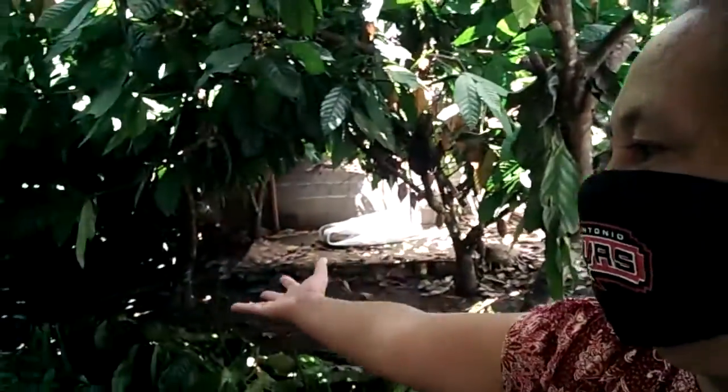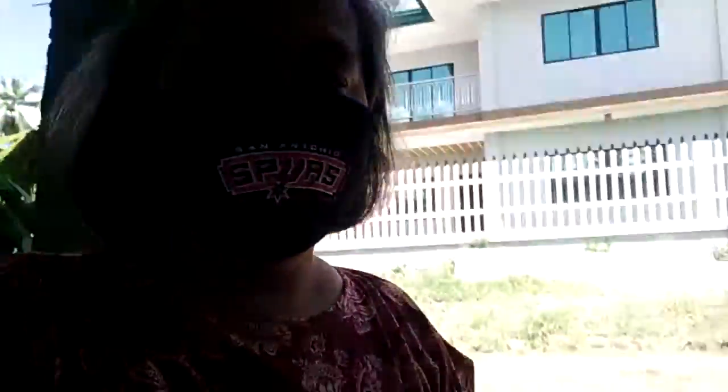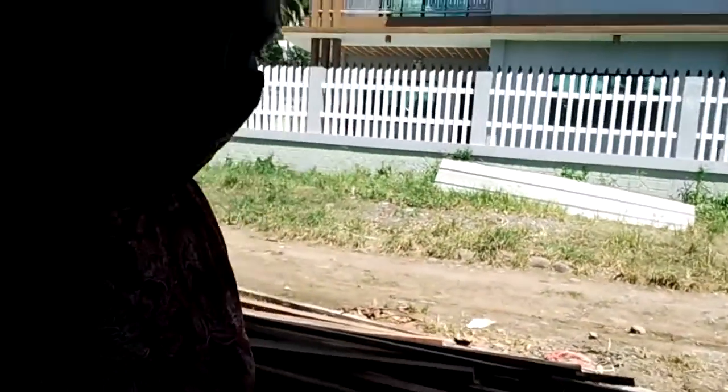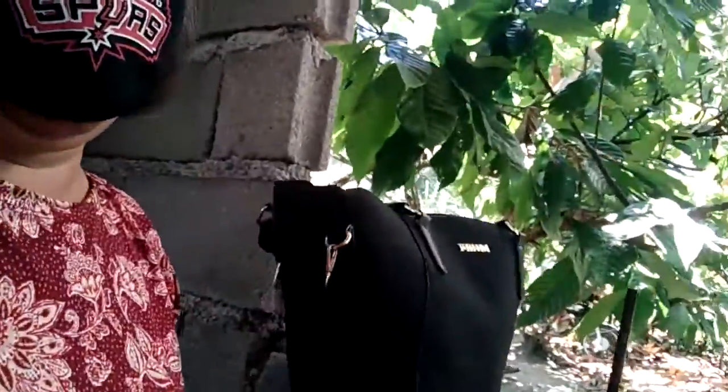200K is only for a house. The lot here is more expensive than a house. Before, the lot was 100K per 100 square meters. But now, it's already 300K per 100 square meters.